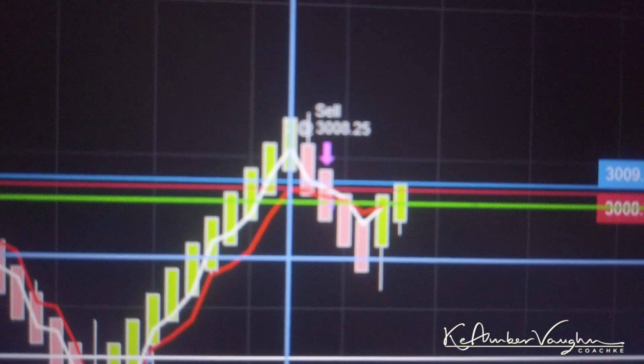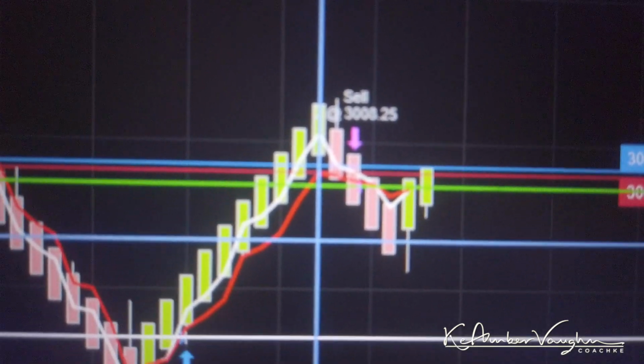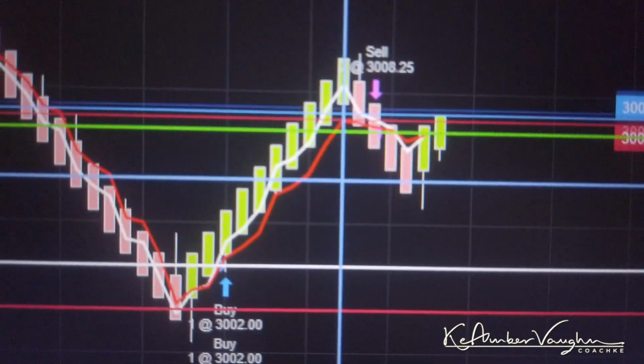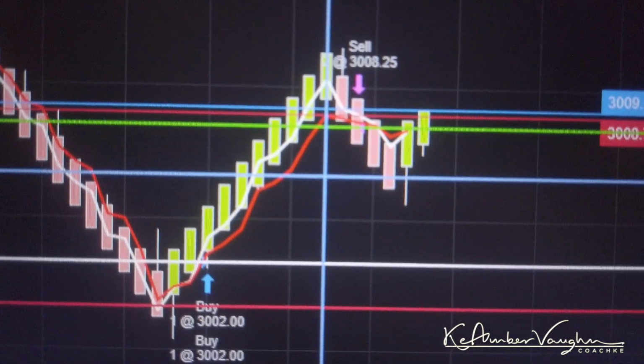So yeah, there's 2 more hours left in the session. I have to take my best friend somewhere. I'm still editing, so I'm still going to watch the charts, but I don't think there will be any more trades. This trade ended up profiting 6.25 points.